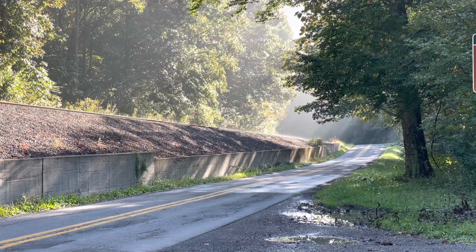Now, I may be a little bit biased, but I think this is hands down one of the best shots I've ever had the privilege to get in my entire life. I love this shot. The early morning feel is still very much in the air. It's not even 9 yet.